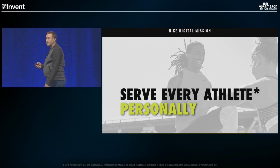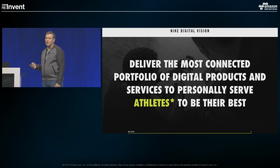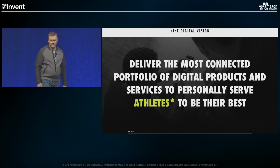For Nike Digital, this translates into building products and services to serve every athlete personally. So we want to be able to deliver individual recommendations, individualized content to our users at scale, and AWS helps us to do this. And as is usually the case, our digital vision is very complementary to our digital mission, delivering a portfolio of digital products to serve our consumers personally, and Amazon really enables us to do that.